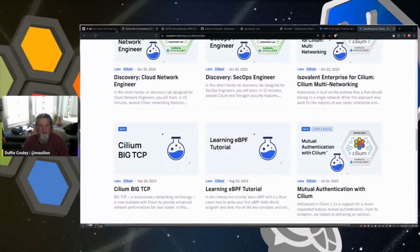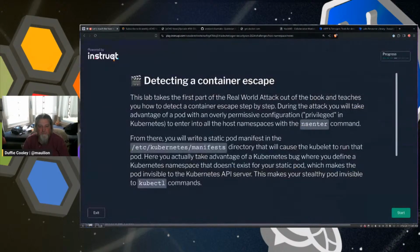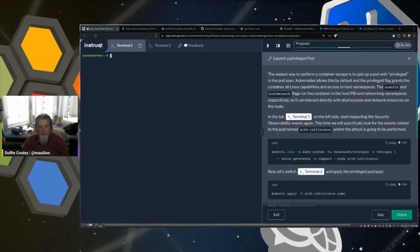All right, back to our lab here. Now, what we're going to do is a little bit of an exploit on the underlying host. We have a little bit of privilege to do so, but we're going to play with how all of this would work in just a standard Kubernetes environment.